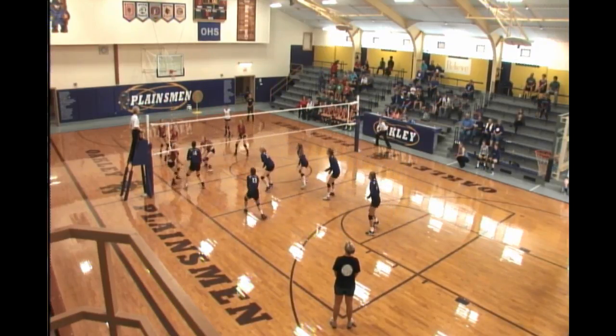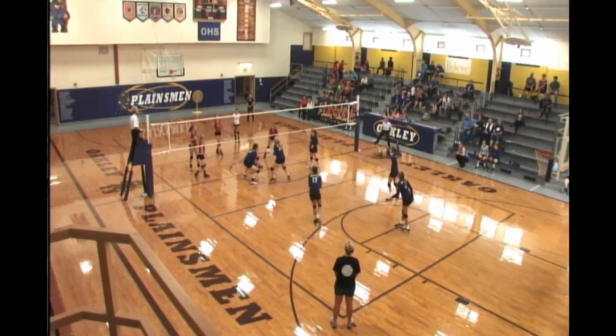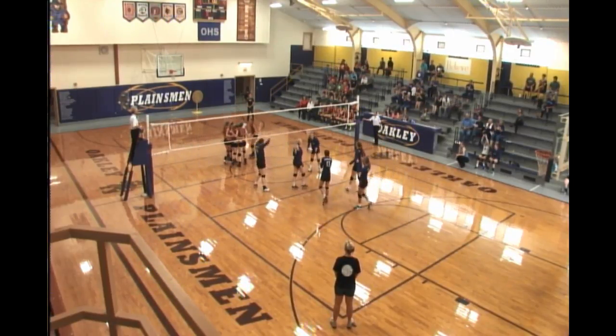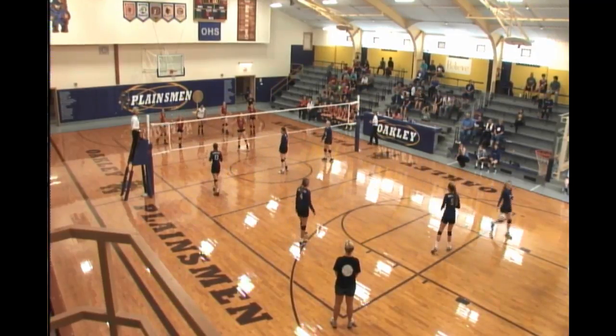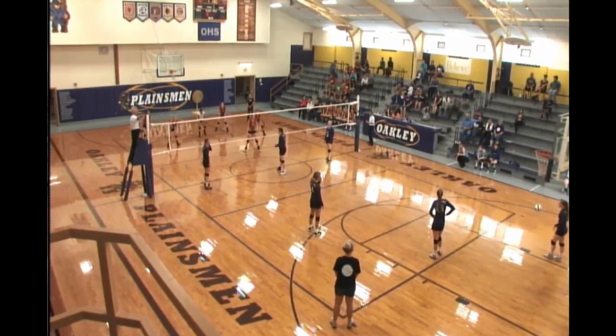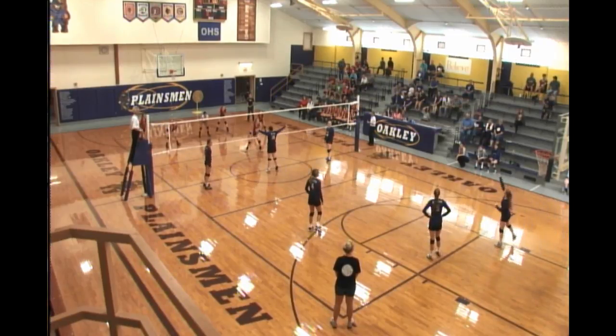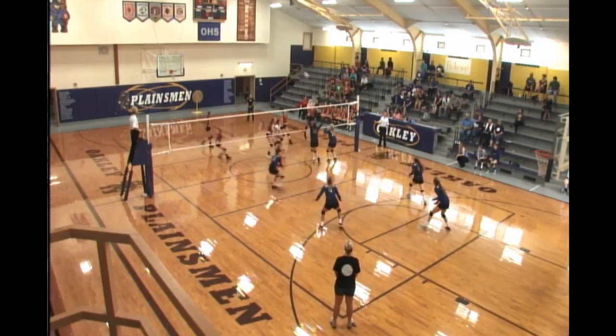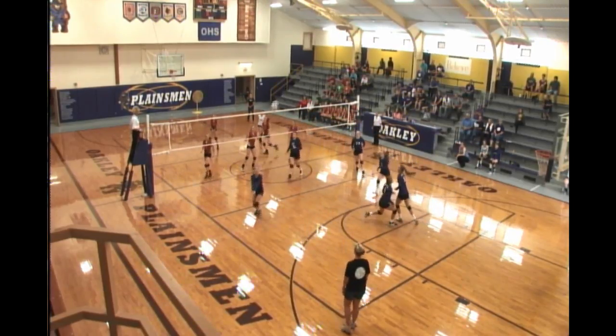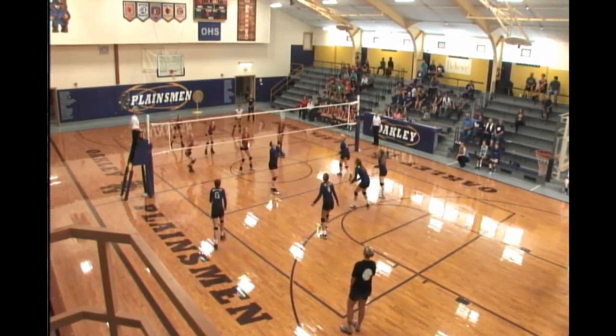Albers puts it over. Oh, nobody picked it up. Holly tried to get to it, went to the knees, but couldn't bring it back out. So 9-9. Elsie Corbett back to serve, the senior. We've seen her quite a few times here playing for the Oakley team. Here goes Grayson. Good hustle there by Park.